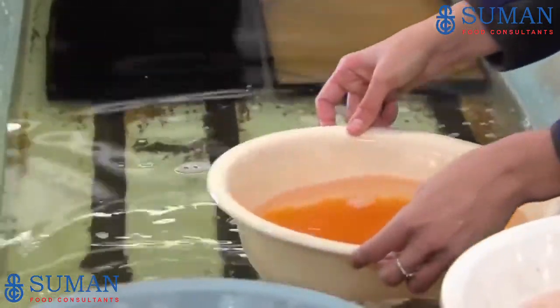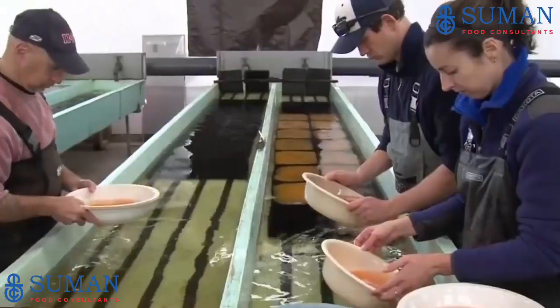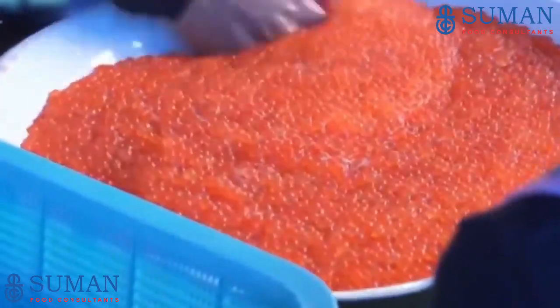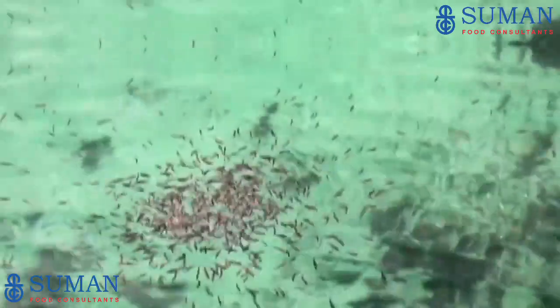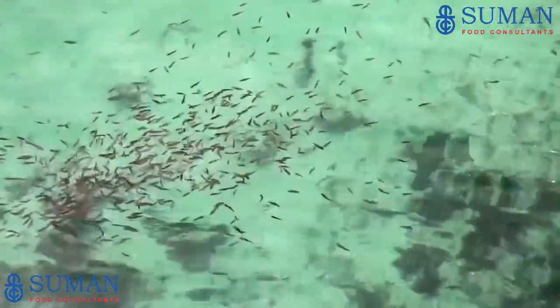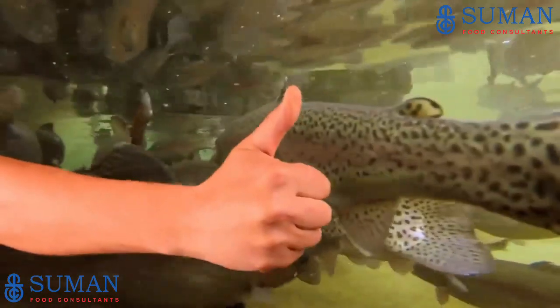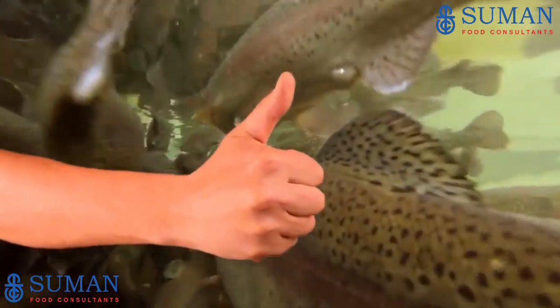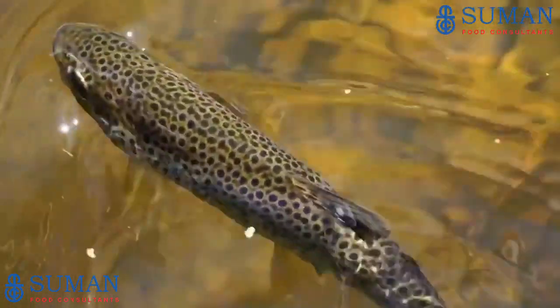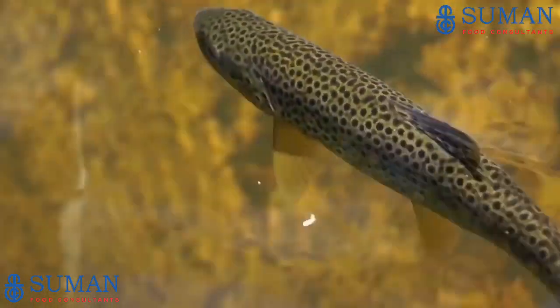Workers add water to the trays containing the fertilized eggs and mix everything thoroughly. This is to ensure that the sperm has maximum access to the eggs. Now the eggs are sent to the ponds from where millions of tiny fry will hatch. And now, some good news for those who are worried about the fate of the Atlantic salmon. The Atlantic salmon is the only species that can spawn 4 to 5 times in their lifetime.